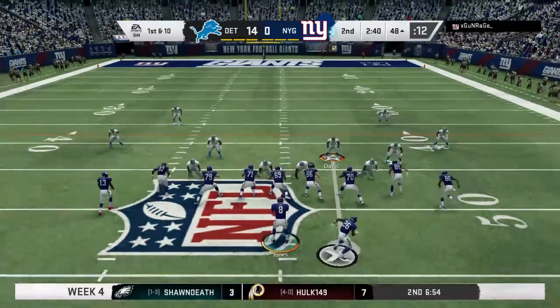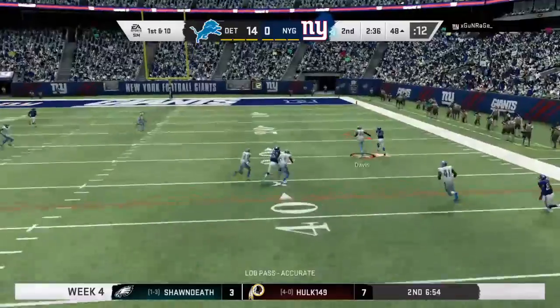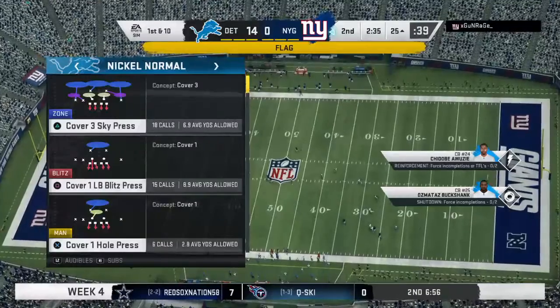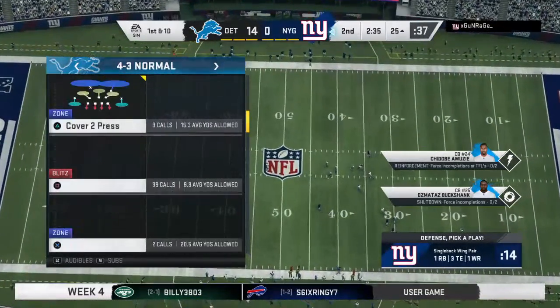41 to Mike. 45. Now Jones on 1st and 10. And a flag comes in as that one falls incomplete. Well, let's see who this is on. So the contact came before the ball got there, and the flag is thrown.